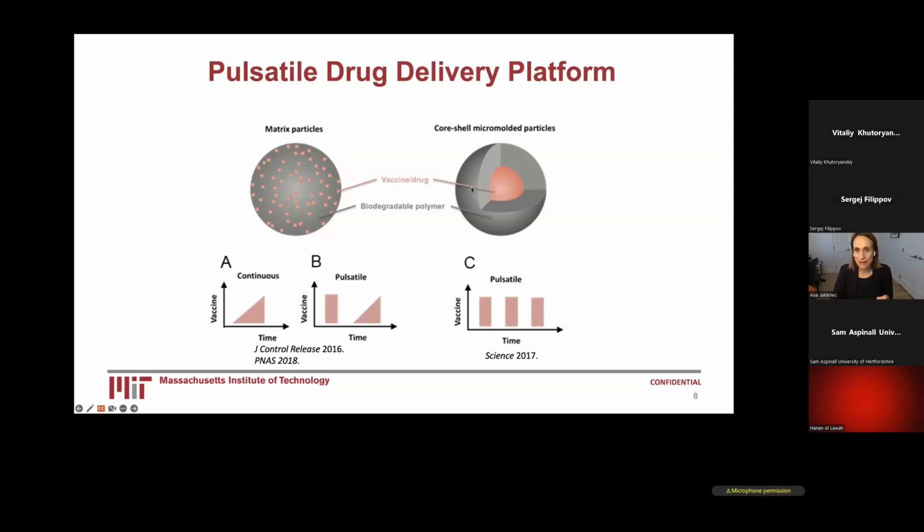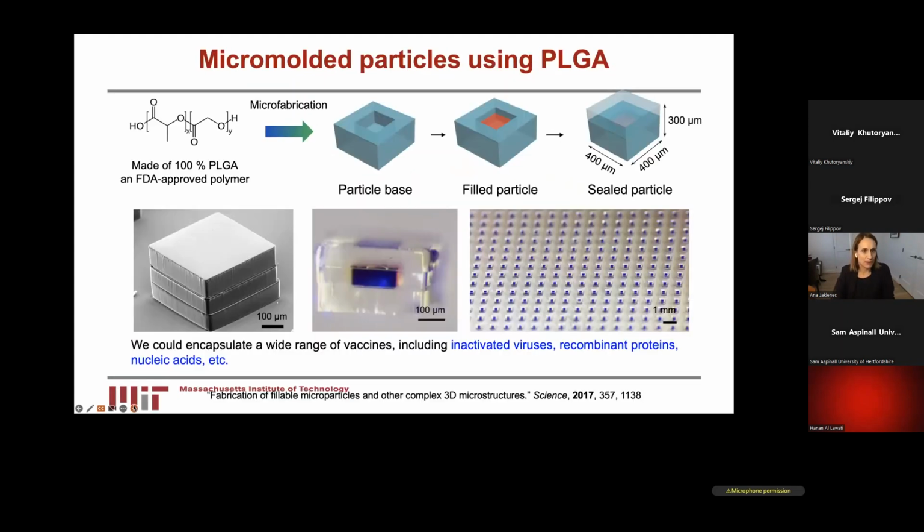So our hypothesis was that if we change the structure of the particle at this very, very fine scale, we could have a core shell structure. If we had a core shell structure like an egg, then when the shell, the polymer of this tiny little particle, fails, the drug or biologic or vaccine that's inside would then release instantaneously. And it turned out that this was in fact the case. It was very hard to build these particles, and I'll go a little bit into how we did that. But once you make them, you are able to get these very beautiful pulsatile release kinetics. This work was published in Science in 2017, and I will show you.